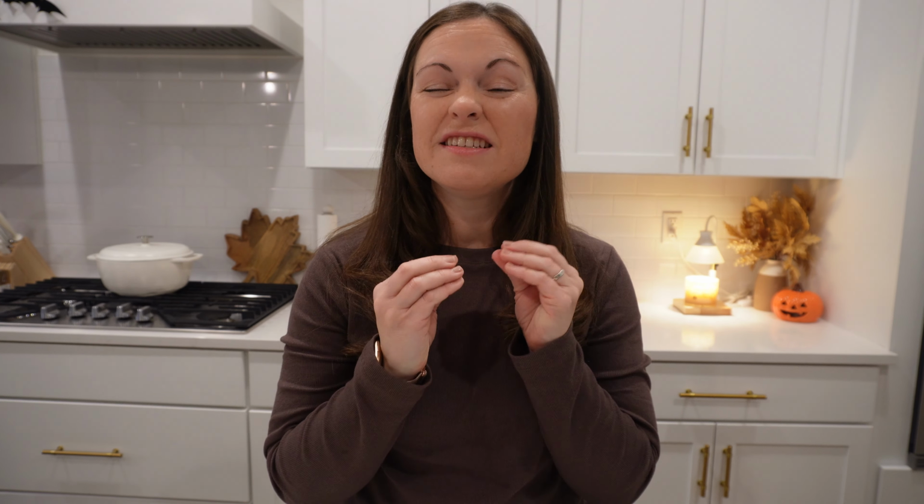Tonight's dinner is a sloppy joe casserole. This is the perfect savory and sweet balance in a dinner that I always love. It's so good. All right, let's grab all the ingredients and get started.